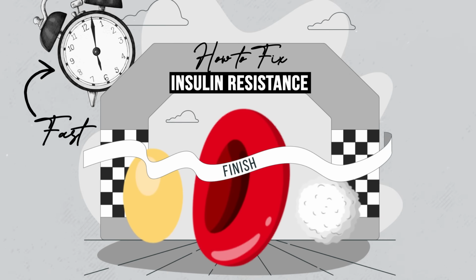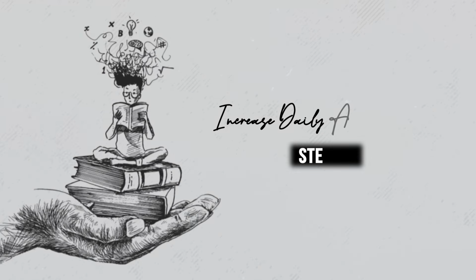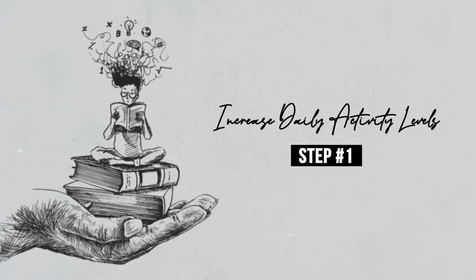So how would we fix insulin resistance fast? These changes can be made rapidly, but remember, it may take a while to bear fruit. Each step is crucial to long-term success, but if these changes become overwhelming, then just pick one at a time and then master it. I'd recommend step number 2, which will be sleep. It's the simplest thing to implement with the most benefits for your health. But let's start with step 1, which is increasing your daily activity levels.